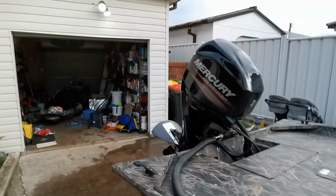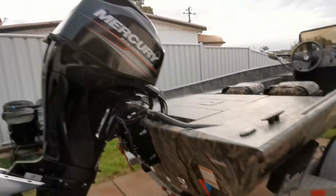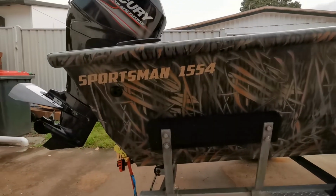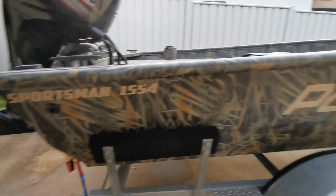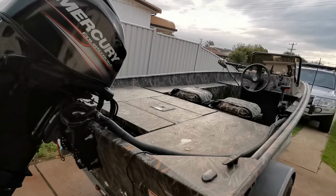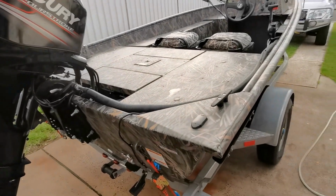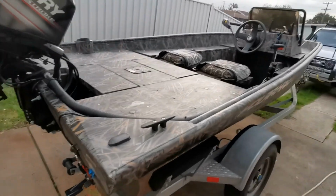So I was going to do a review of the boat for you. This is a Sportsman 1554 by POLARKRAFT. It's an American-made tinny. America, they like their fiberglass, and you can't blame them because they do ride well. But this boat rides very well.